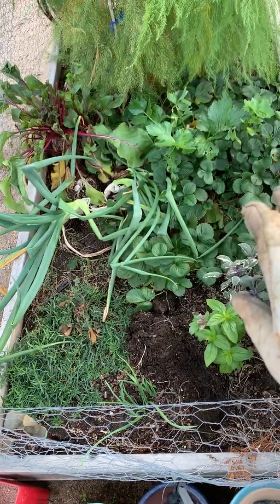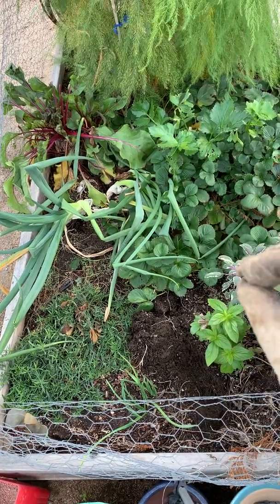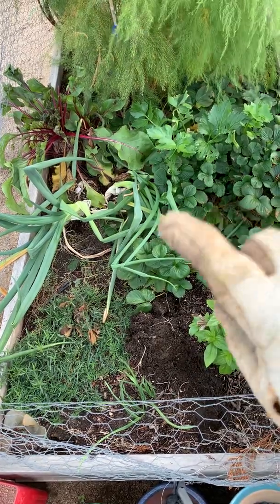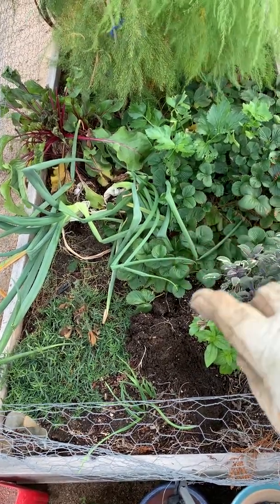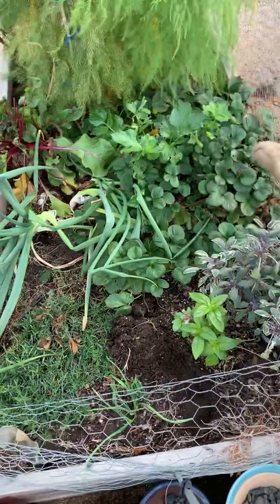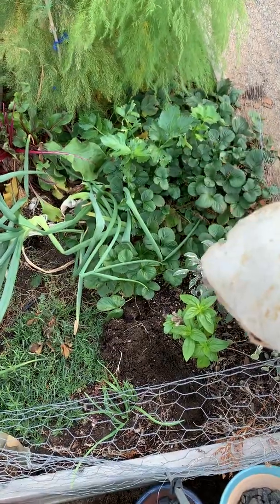The beet itself is inedible, but look at all of those beautiful greens that I can snip off, saute, use in salads, use in egg dishes. So that beet is providing me greens, and it has been since March. So it's been growing a long time. This patch here is strawberries. There's some celery growing in there.